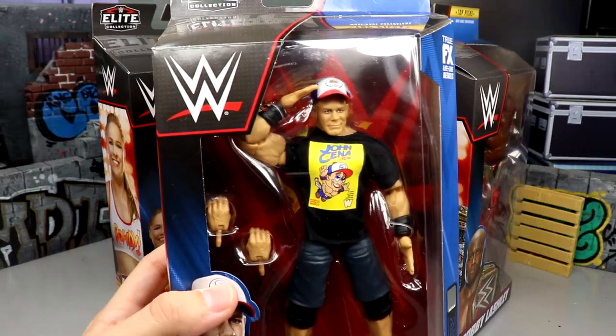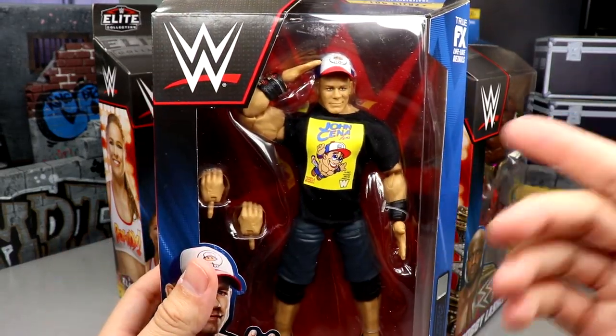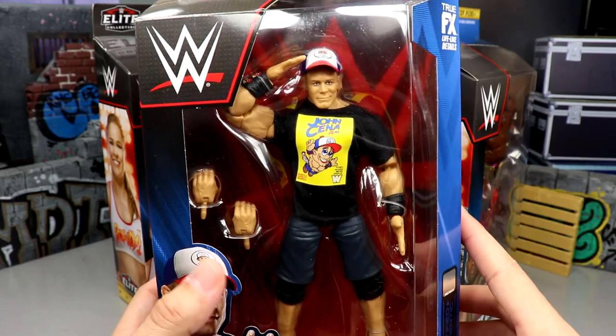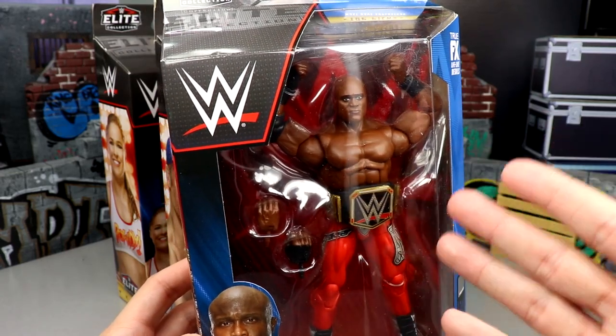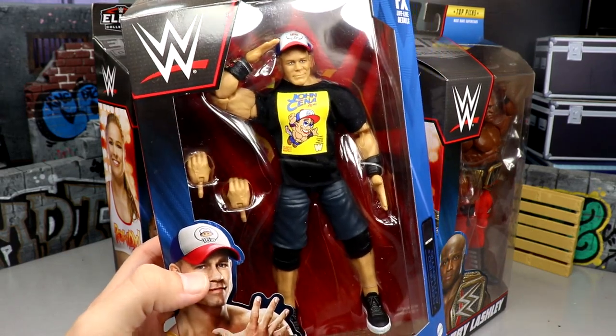Next up is a figure that I am so excited for, man. You guys know that I am the biggest John Cena guy you'll find, at least in this dimension, and this John Cena is great. This is a gear I've been wanting. Now I don't have to make it in custom form. I have it officially from Mattel. I think it looks great. It's kind of a repaint of the Elite 95. So we have a repaint of Elite 95 Lashley slash Elite 89 Lashley, and a repaint slash redo of the Elite 95 John Cena.